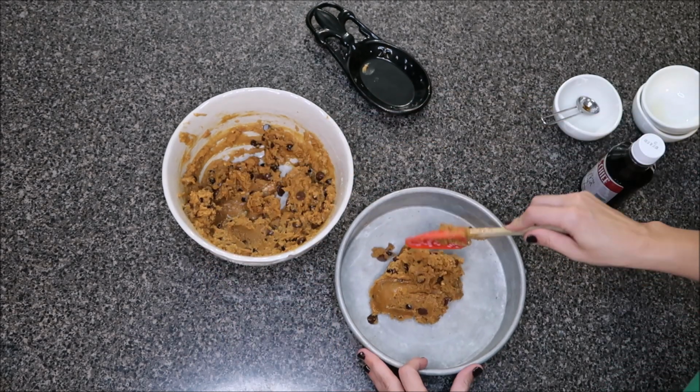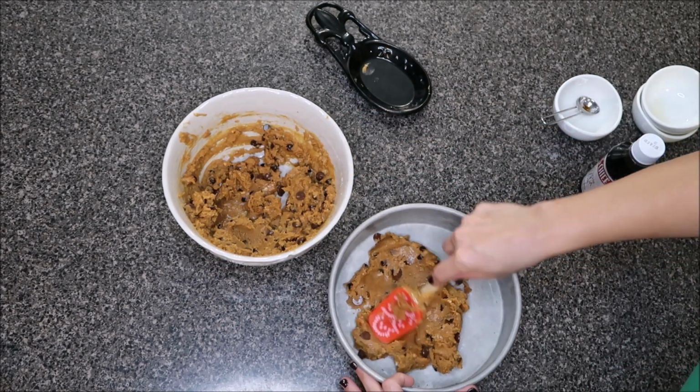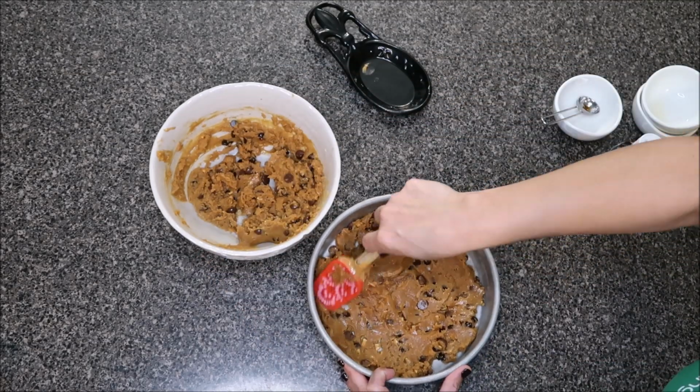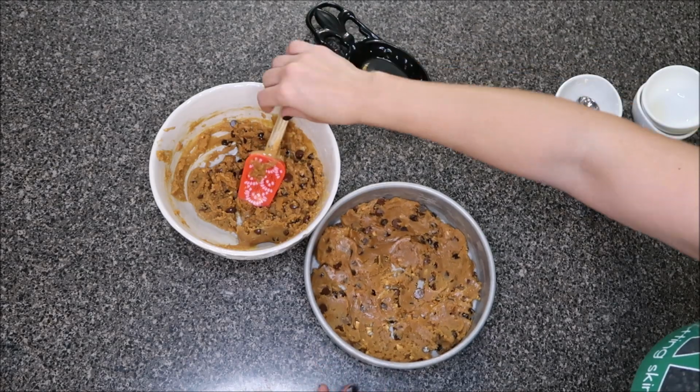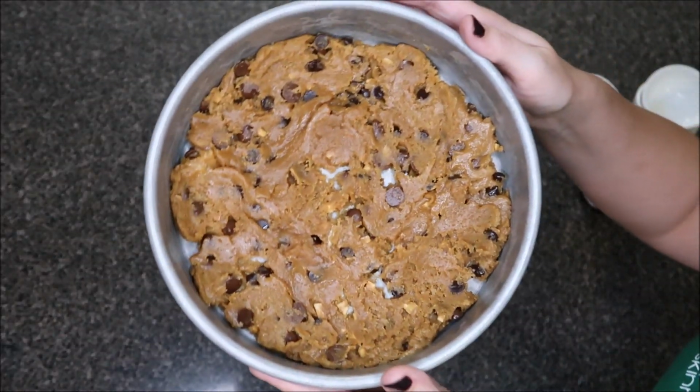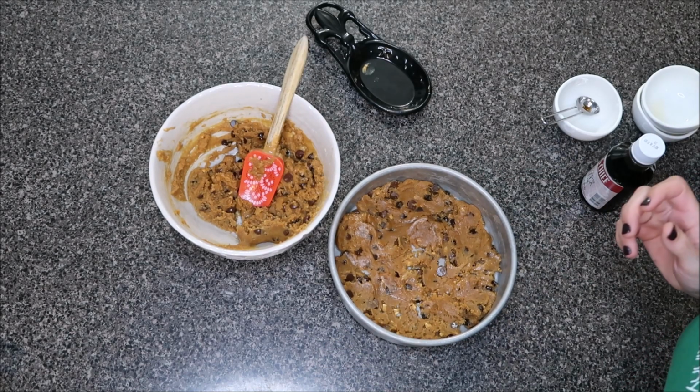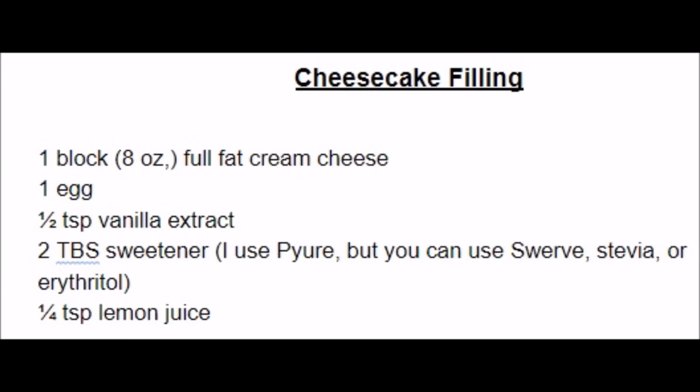So basically we're making a cookie crust. It doesn't have to be perfect, but there you go. That is our bottom crust. Now, let's make the middle cheesecake layer.